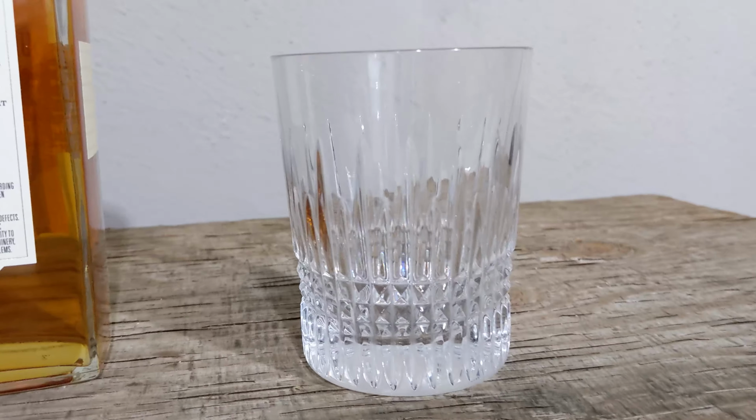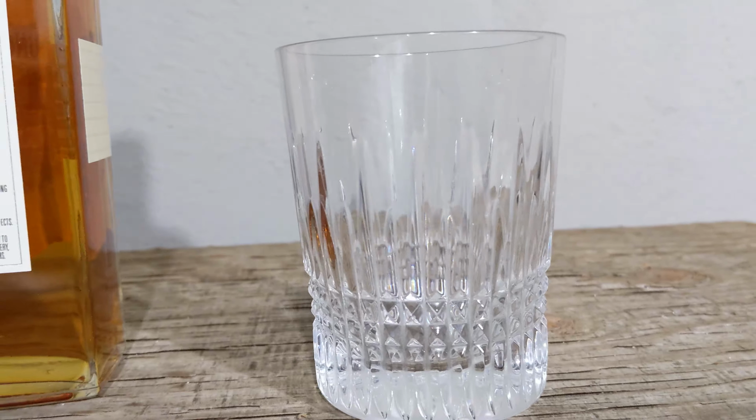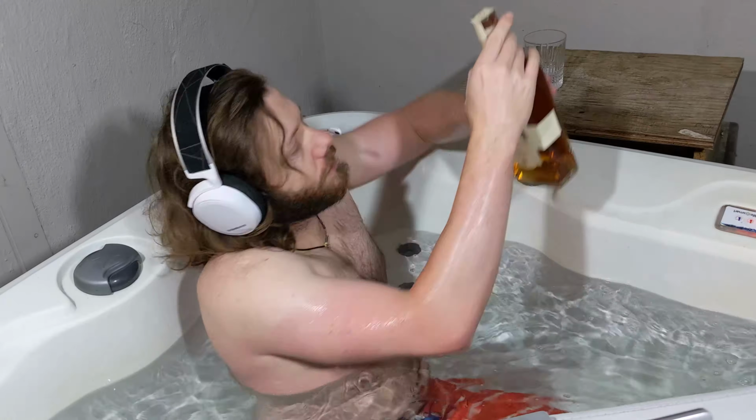Now, I've never had this guy here before. Straight whiskey typically isn't my drink, but I feel the only real way to consume this guy is going to be to sip it neat. That's what I'll be doing. Again, I've added this nice Waterford crystal glass I have here, so let's see how that goes.